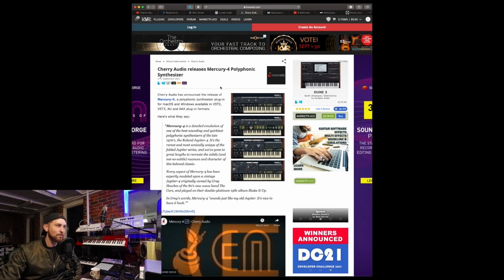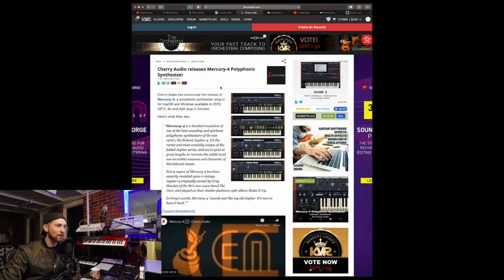Every aspect of Mercury 4 has been expertly modeled upon a vintage Jupiter 4 originally owned by Greg Hawkes of the 80s new wave band The Cars and played on their double platinum 1981 album Shake It Up. In Greg's words, Mercury 4 sounds like my old Jupiter. It's nice to have it back.